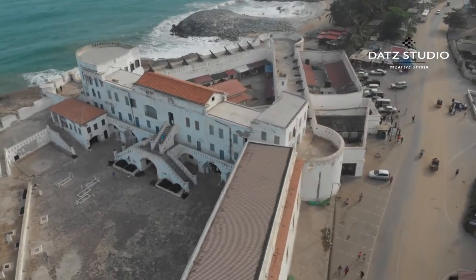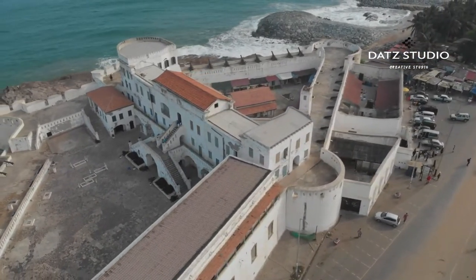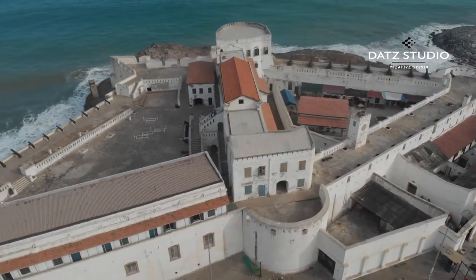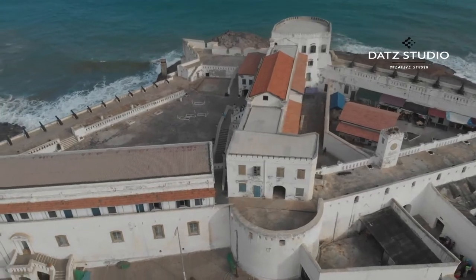It was used to house slaves before they were shipped off to their new lives in America and Europe, and it is the last place that many enslaved Africans saw before being taken away from their homeland.